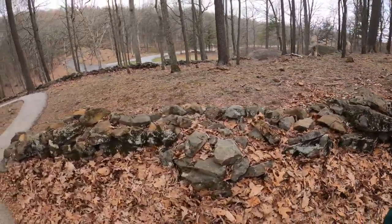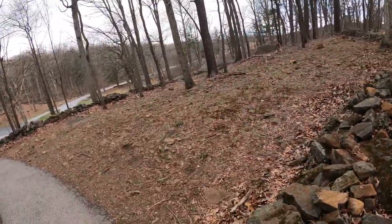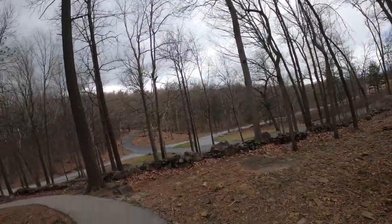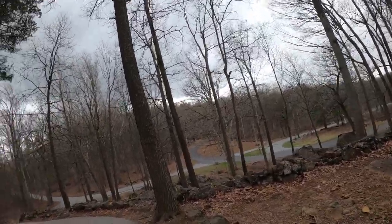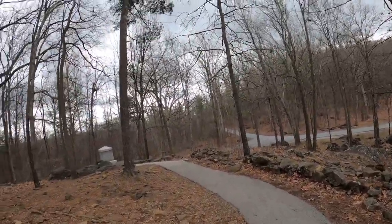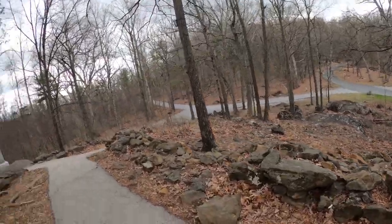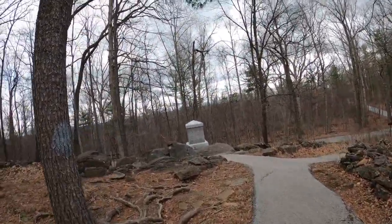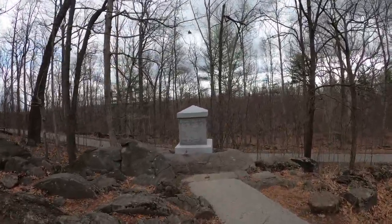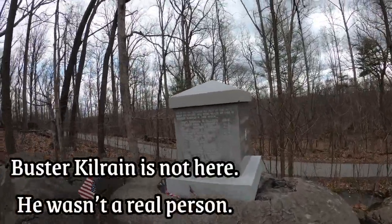This is Little Round Top. This is where the 20th Maine and Colonel Joshua Chamberlain, who was awarded a Medal of Honor for his actions in this very location, stood and fought off, well, probably some family members of mine. As bad as that is to say, it is the honest to God truth. This is just so surreal to see in person. And here is the monument to the 20th Maine.